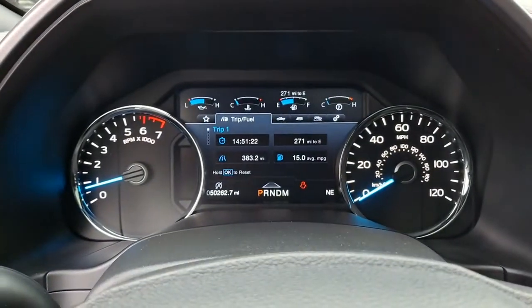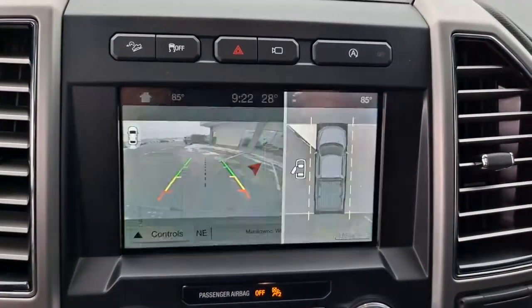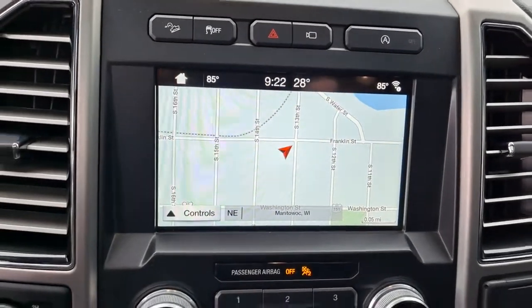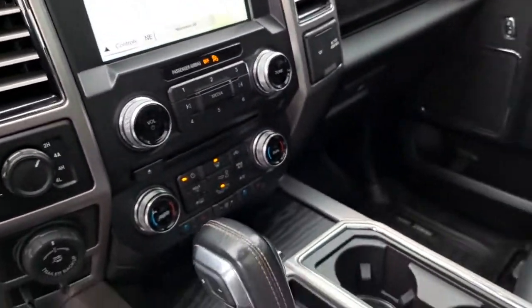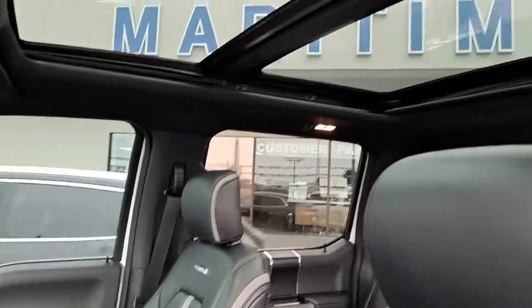These are just some of the great options this vehicle comes with: navigation system, four-wheel drive, heated mirrors, cooled front seat, power passenger seat, wood grain interior trim, heated rear seat, satellite radio, fog lamps, backup camera.